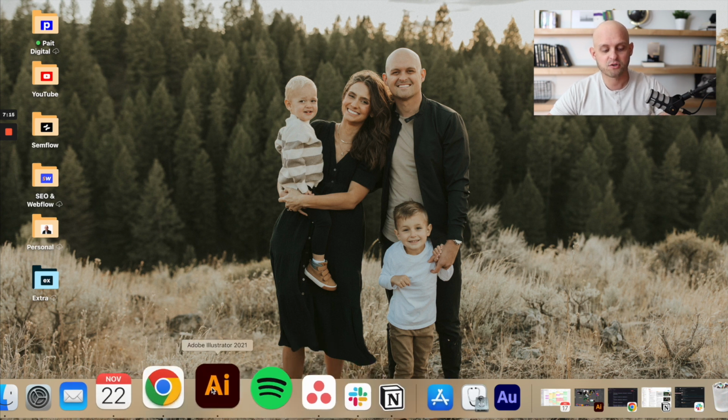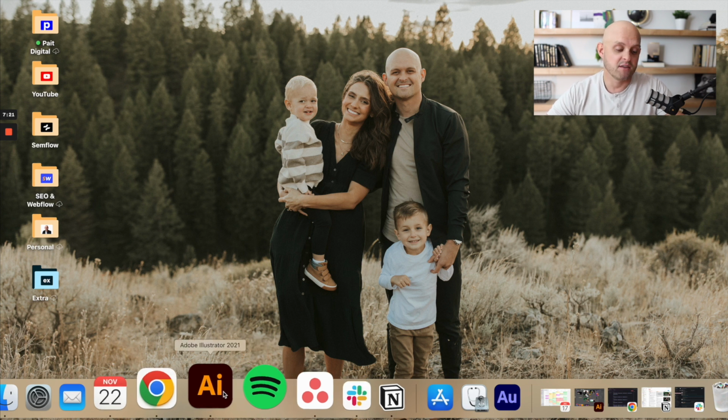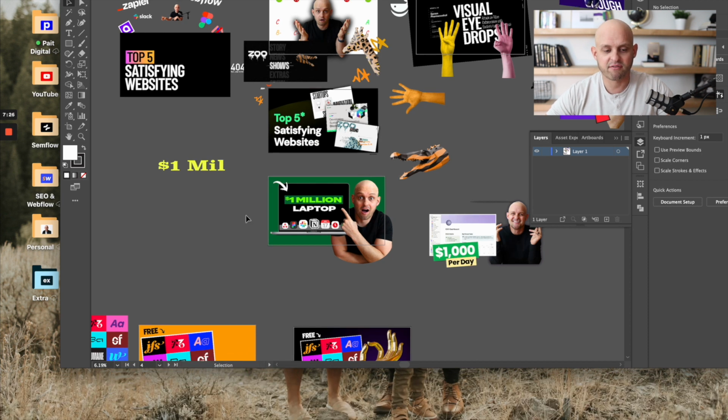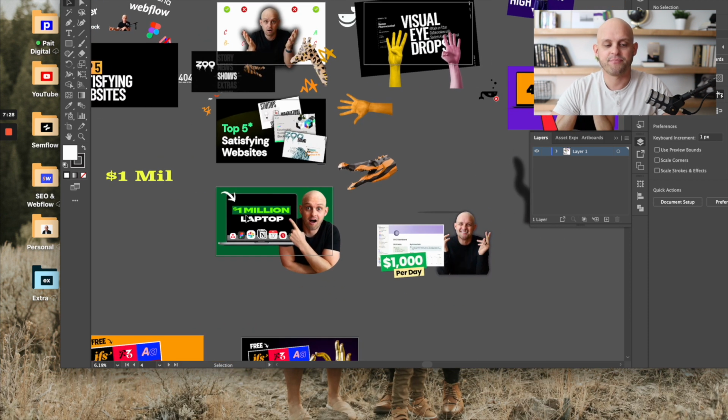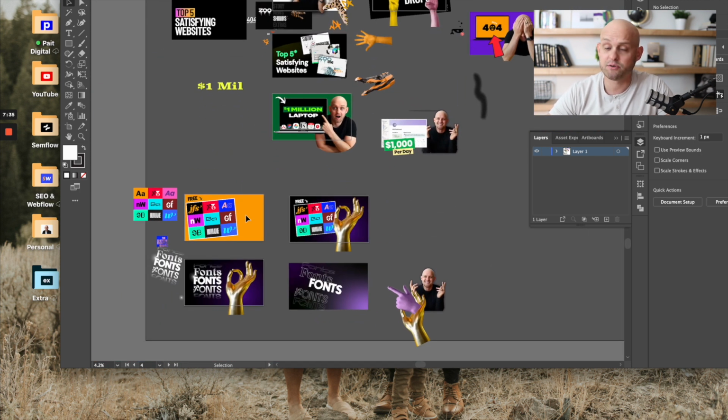All right, so those are the main tools that I'm using for project management, communication, efficiency. The only other tool that I want to talk about in terms of that, actually I've got two more. But I've got my Adobe Illustrator here. Now, as a web designer, I know it's probably frowned upon that I am not using Figma, and I am continuing to learn Figma.